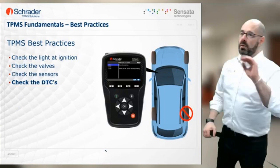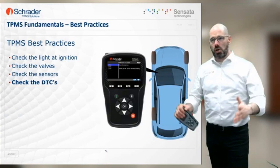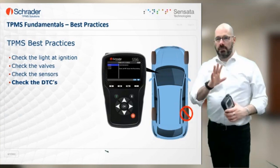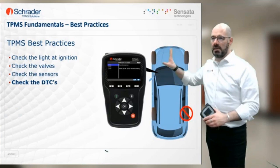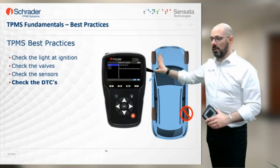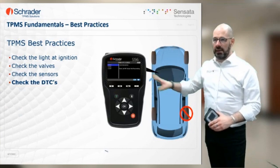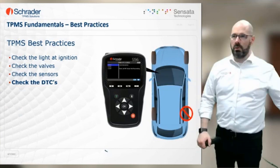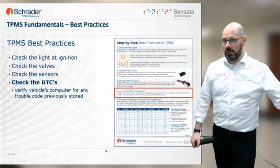There will be some shops that say every time you have 1 failing, change all 4. You got to be careful. Check your DTCs first. This is the most efficient way to identify if there's any other sensor failing before starting to replace the whole package or the whole sensor set in the vehicle.